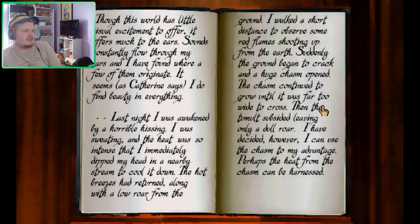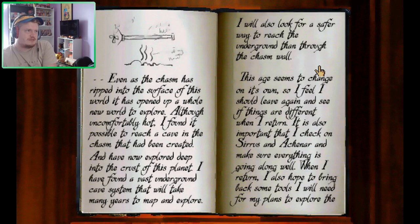Last night, I was awakened by a horrible hissing. I was sweating, and the heat was so intense that I immediately dipped my head in a nearby stream to cool it down. The hot breezes had returned, along with a low roar from the ground. I walked a short distance to observe some red flames shooting up from the earth. Suddenly, the ground began to crack and a huge chasm opened. The chasm continued to grow until it was far too wide to cross. Then the tumult subsided, leaving only a dull roar. I've decided, however, I can use the chasm to my advantage. Perhaps the heat from the chasm can be harnessed.